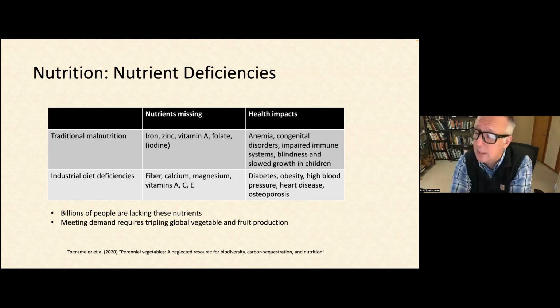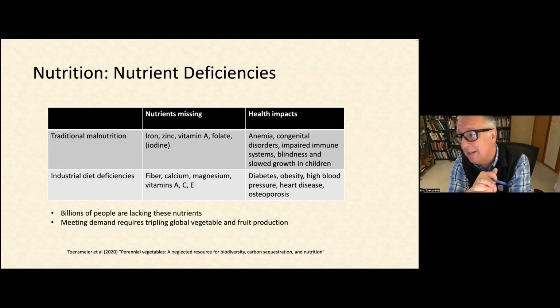But there is also another set of deficiencies from people eating the industrial diet, like folks do in my home country of the United States, or I suspect in Sweden as well, where people are not eating enough vegetables. This is the lack of fiber, calcium, magnesium, and antioxidants, for which the most data is available for vitamins A, C, and E. And there are hundreds of millions, if not billions, of people who have this set of deficiencies as well.